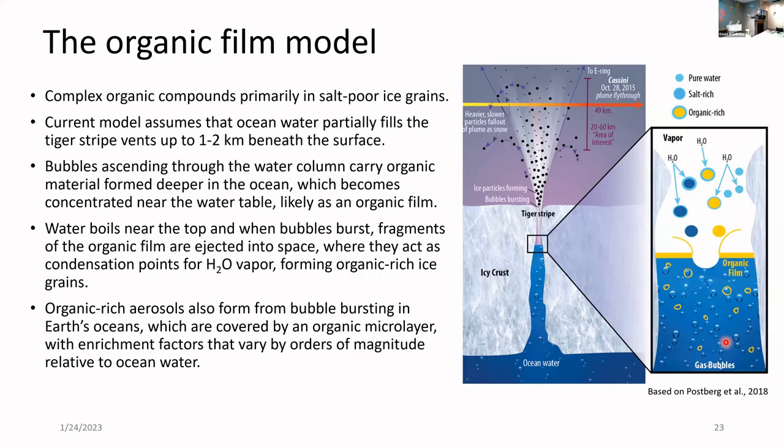This is a representation of one of those tiger stripes. As I mentioned early on, the icy crust at the South Pole is about 5 to 10 kilometers thick. So those fractures are about 10 kilometers deep. Because of hydrostatic pressure, the water table goes up to about 1.5 to 2 kilometers below the surface. Now, the nature of that complex organic material and the presence of the 3 types of grains that I mentioned: type 1 grains made of pure water, type 2 grains with salts, and type 3 grains with organics.